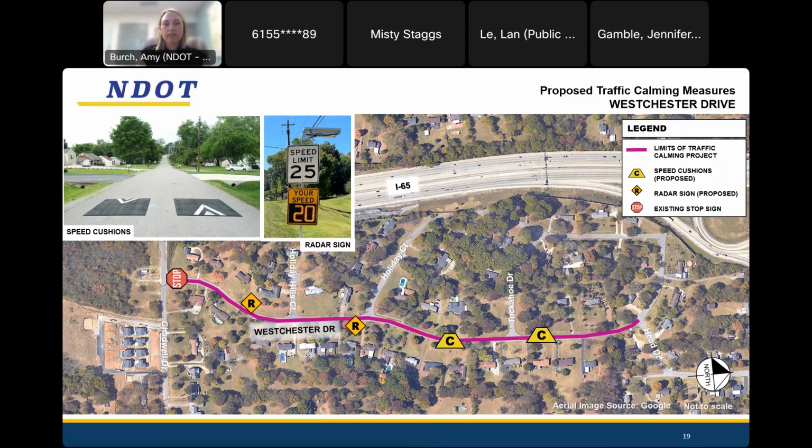And so that's why you see just two sets of cushions at the north end of the street. And then we've placed the radar feedback signs in the downhill directions, going away from Holiday Hills Court. And so that's the pictures there showing what those would look like. The speed cushions would be a set of two. We would make those gaps such that drivers can't drive between the cushions, but they would drive over the cushions directly. So I think I'll pause there and see if there's any questions or discussion about what's proposed here.